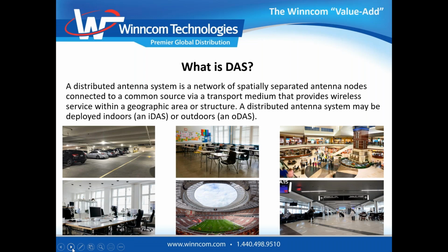You probably saw some DaaS systems in the parking lots, in malls, stadiums, airports, or subways. That's the places where you actually can have problem with the signal and you need some additional equipment to provide good solid signal of your desired frequencies.